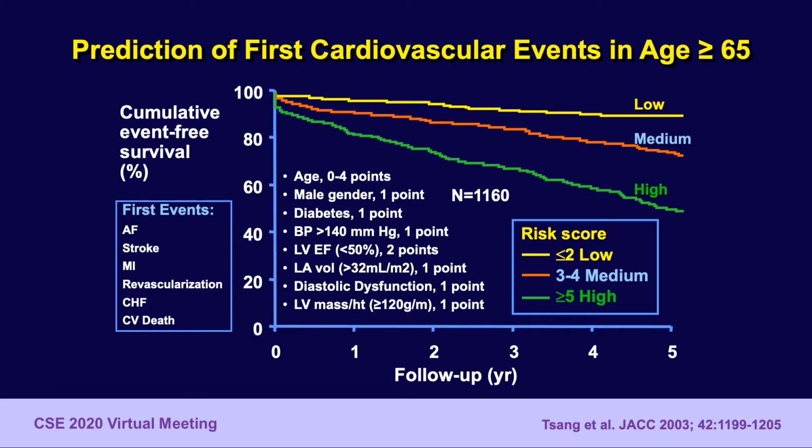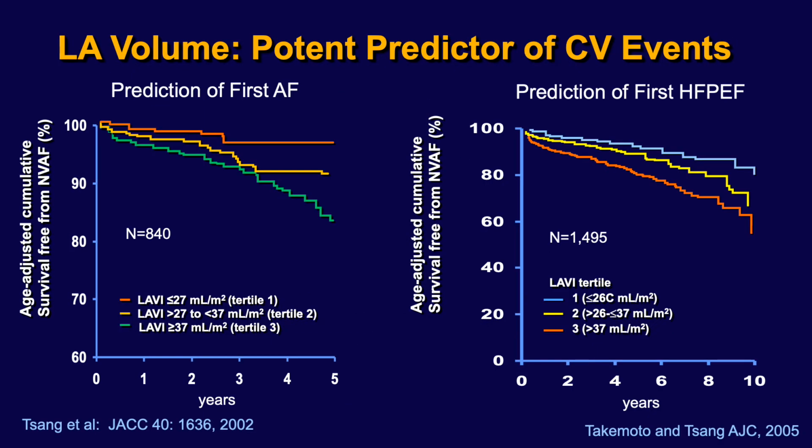In this study, we evaluated 1,160 persons age 65 plus, all without the primary events of interest, including first atrial fibrillation, first stroke, first myocardial infarction, first revascularization, heart failure, and cardiovascular death. What we found was that left atrial volume greater than 30 ml per meter square was independently predictive of these events, independent of clinical risk factors, diastolic function, ejection fraction, and left ventricular mass. Left atrial volume is a potent predictor of cardiovascular events.